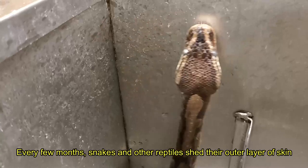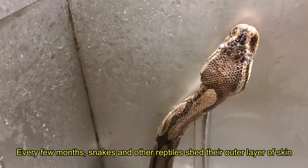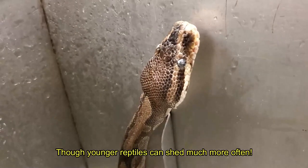Every few months, snakes and other reptiles shed the outer layer of their skin. Though younger reptiles can shed much more often.